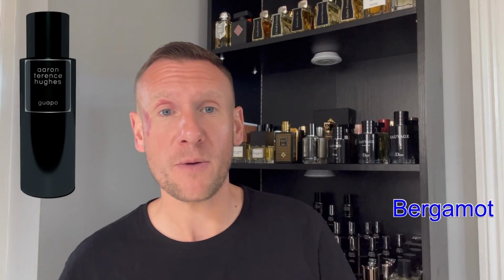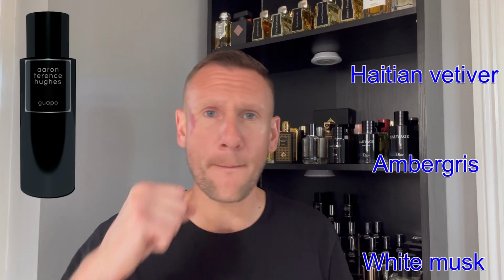Right, you've got bergamot, lemon, sweet orange, mandarin, Granny Smith apple, tonka, radiant woods, amber, ambroxan, sandalwood, Haitian vetiver, ambergris, white musk. This bops you in the nose with citrus. When this just opens up, loud, bright, fresh. It's very clean and vibrant.